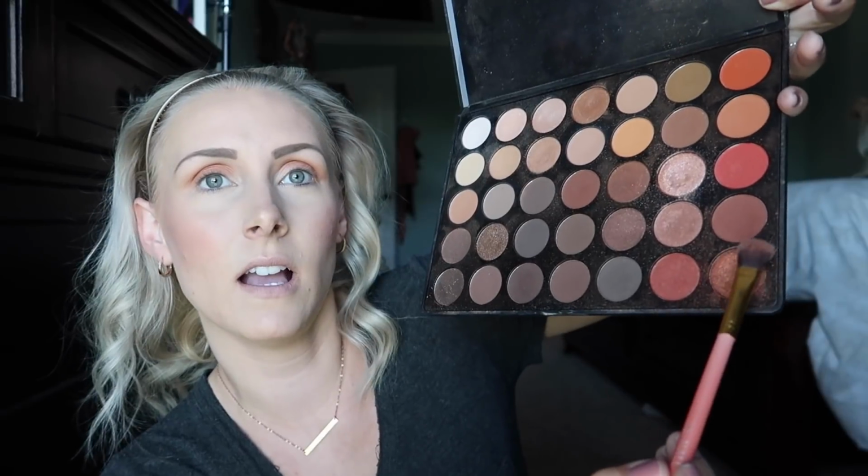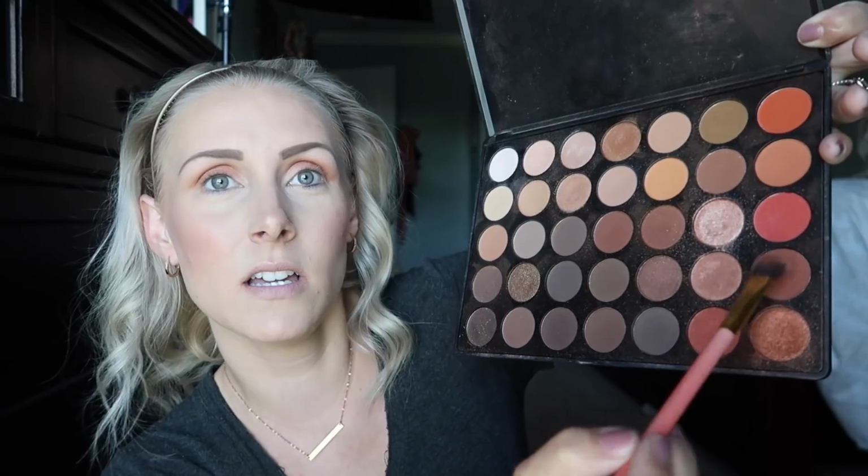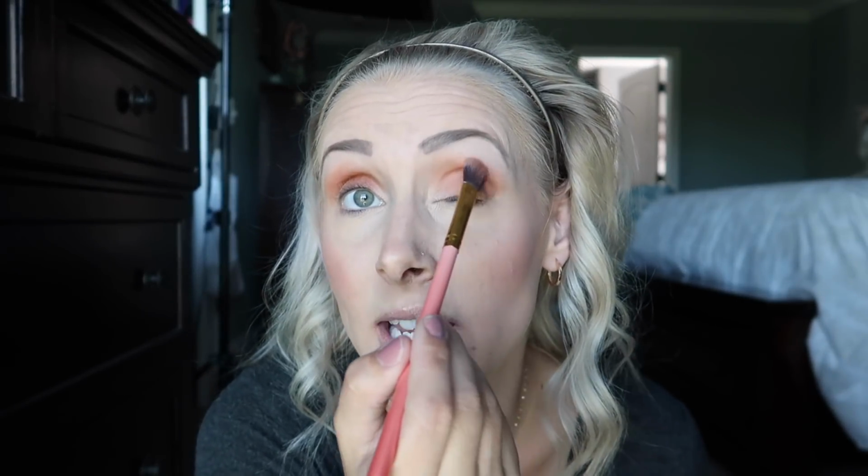Alright, so now I want to take a darker color, not really dark, for the outer corner of my eyes, just to draw the eye out, I think. It just makes your eyes look bigger, maybe? I don't know. So I'm going to take this darker one, it's right above that one I just used. It's like a brick color, I guess. And I'm just gonna put that right here in the outer V.